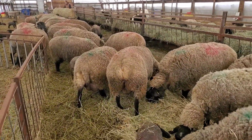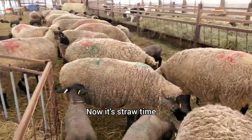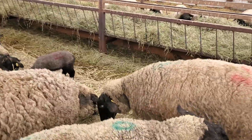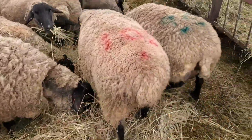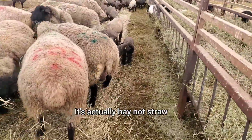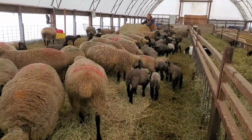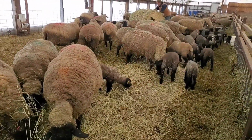And now it's time for the straw. There's a lineup here as they root through it. This is actually hay we're using, grass hay, because we had an abundance of that and we had a shortage of straw. So you use what you have.